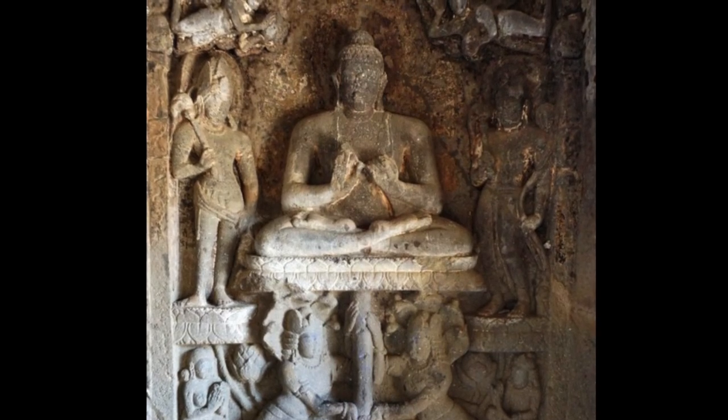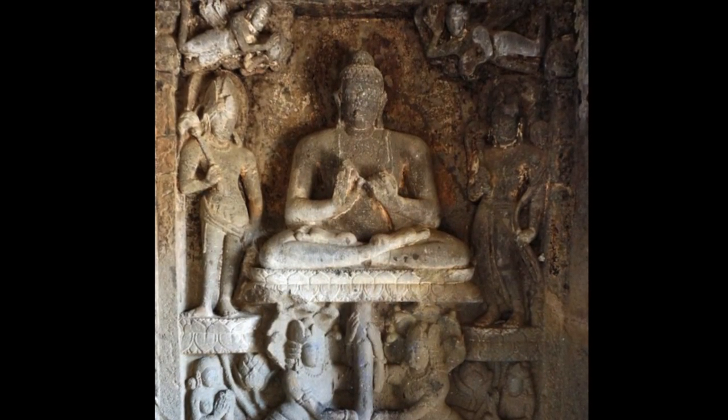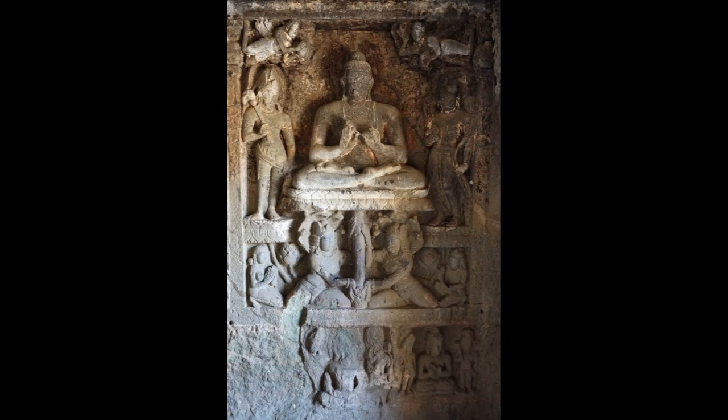This gesture represents the first sermon given by the historical Buddha in the deer park at Sarnath. He preached to his 5 former companions, the ascetics, with whom he had shared 6 years of hardship. At first, his former companions were suspicious of the Buddha, thinking he had given up his search for the truth when he renounced their ascetic ways.